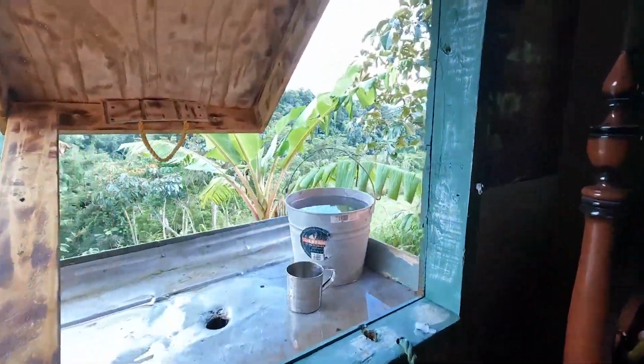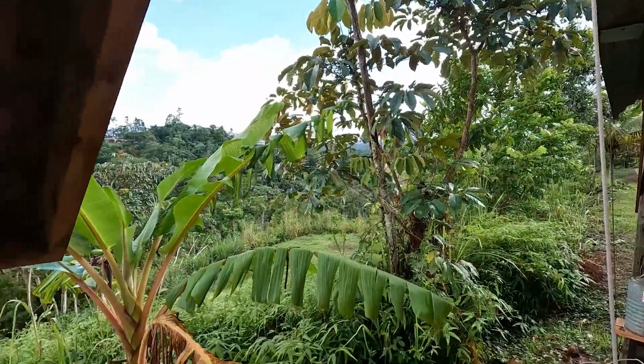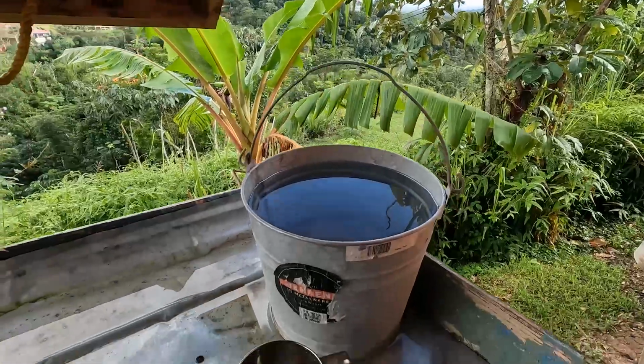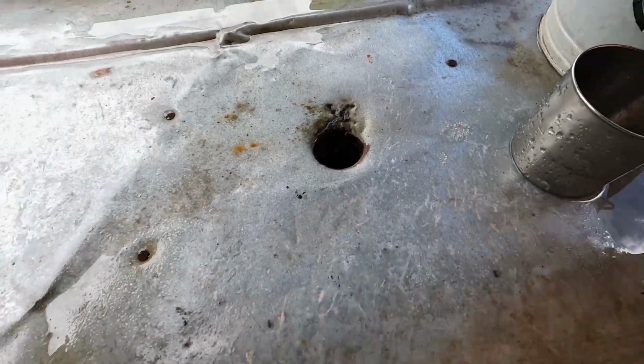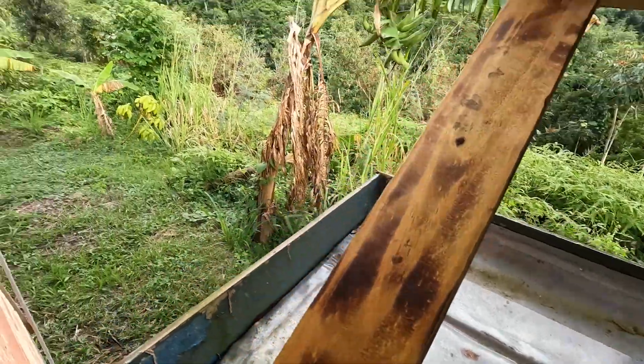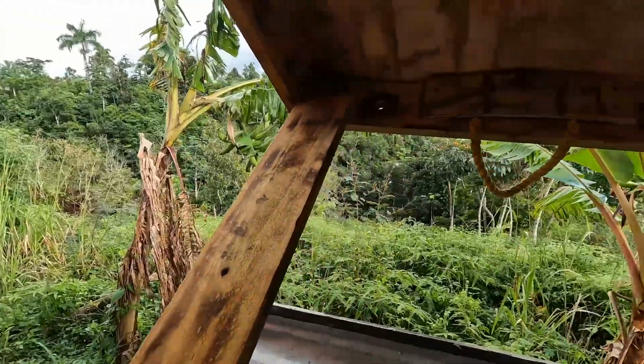And then this window is amazing. It has beautiful views of the rainforest. Here you go. I think this hole is to collect water or something. I'm not sure, I'm just guessing. But this is a wonderful view of the rainforest, isn't it?